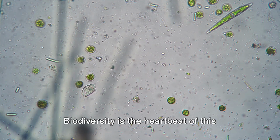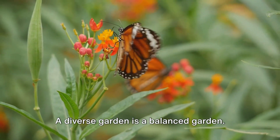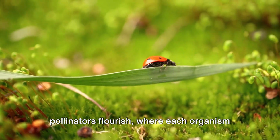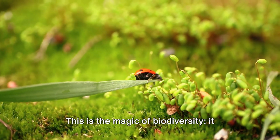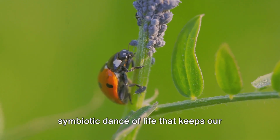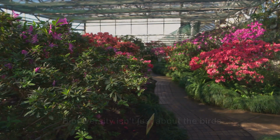Biodiversity is the heartbeat of this network, a symphony of life forms interacting, each playing their part in the garden's health and productivity. A diverse garden is a balanced garden. It's a place where pests are kept in check by natural predators, where pollinators flourish, where each organism supports and is supported by others. This is the magic of biodiversity. It bolsters ecological balance and resilience. It's a natural pest control system, a symbiotic dance of life that keeps our gardens vibrant and healthy. So, the more diverse our gardens, the more balanced and resilient they become.